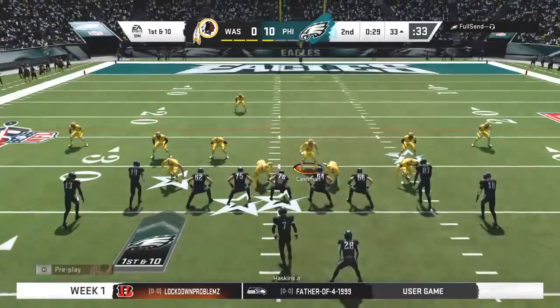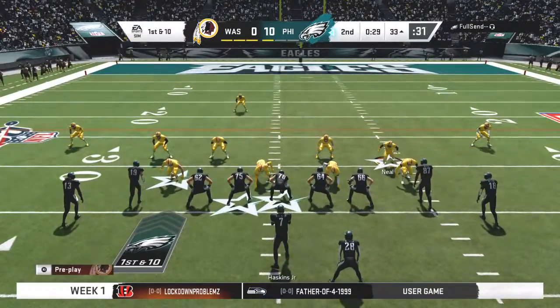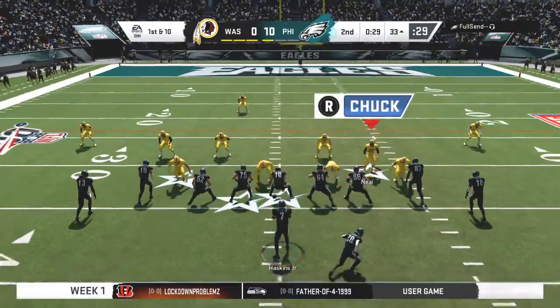Come on, baby. Come on, let's go. Rush in. Rush in. Rush in.